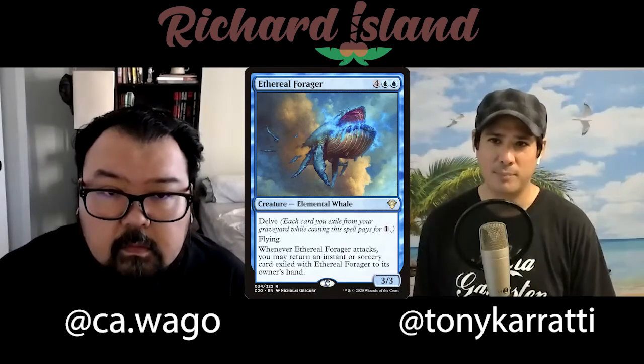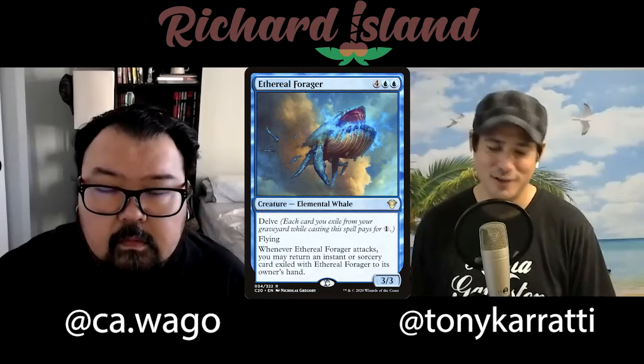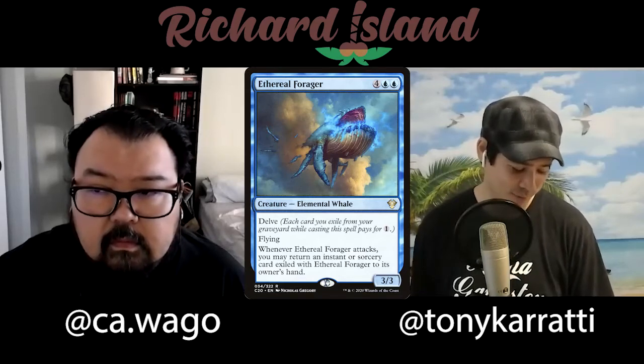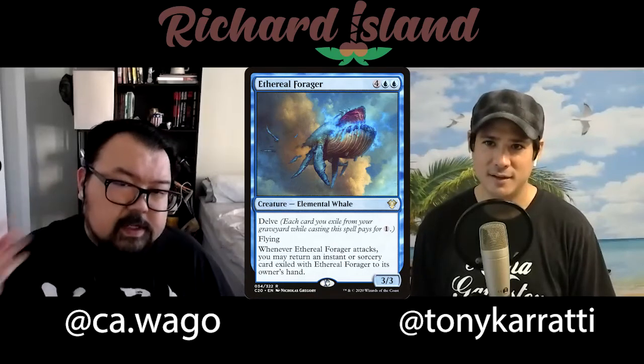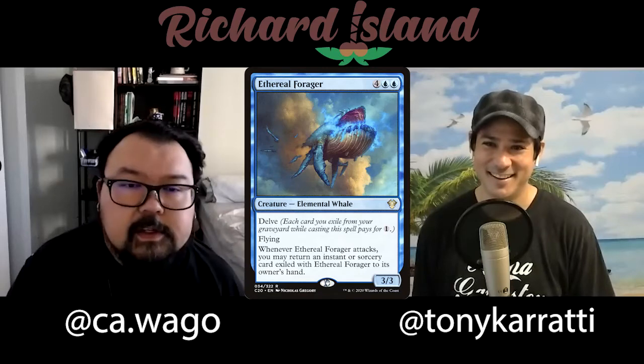I play some kind of Trickery Charm on myself and somehow mill for 4 on turn 1. And then on turn 2, I play this. I delve all the cards out, and I got a 3/3 flyer on turn 2. What's the likelihood in this dream scenario that how many of those cards are instants or sorceries?